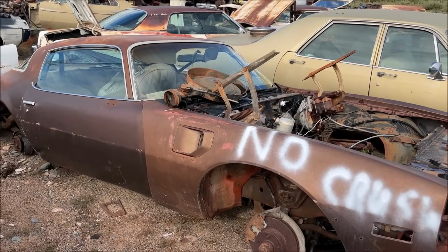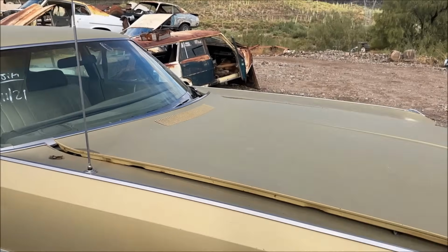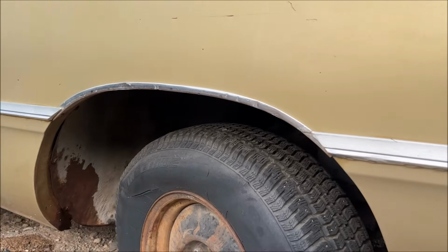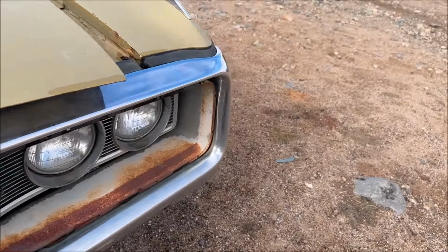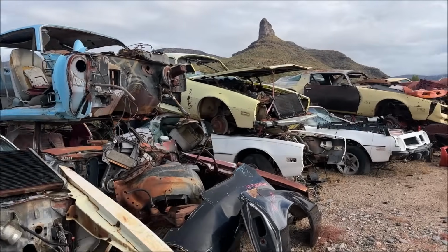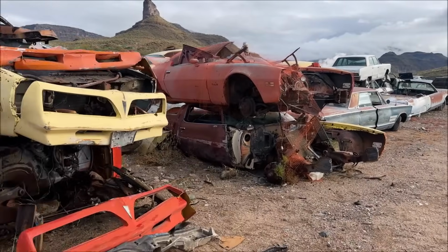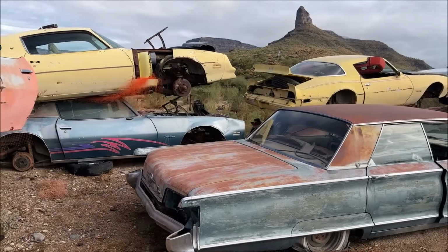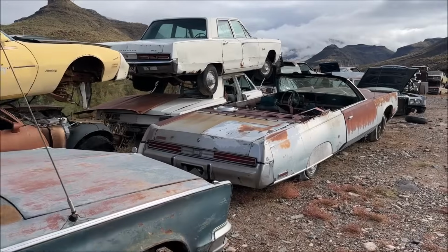Glad someone put a no crush on that old Camaro. Pretty crazy to look at the body on some of these. I mean, look how absolutely rust-free and pristine this thing is. A lot more '60s, '70s Camaro stuff here, and Firebird. Check out those graphics. That belongs more on a Radwood ride, '80s and '90s kind of thing.